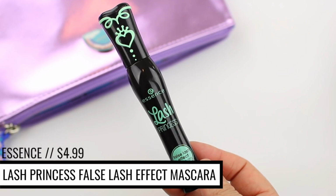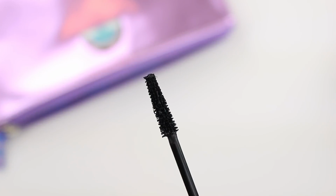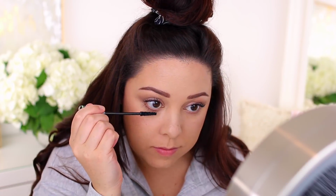So if I'm doing quick and easy makeup, I do not apply any other liner. Like I said, sometimes I'll run an eyeshadow along my upper lash line, but that's it. I'll just go in with mascara, and I love the Essence Lash Princess False Lash Effect Mascara because it makes my lashes so long and dramatic, and it's just fun. I feel like if I'm not wearing eyeliner or eyeshadow, it's kind of fun to build up my natural lashes and just apply a ton of mascara, and this one is one of my favorites.